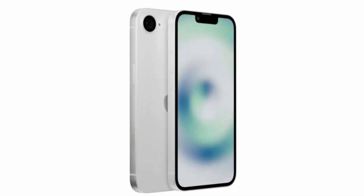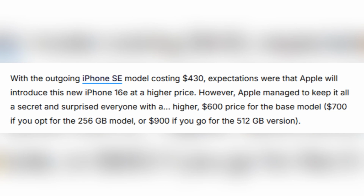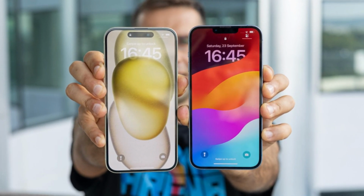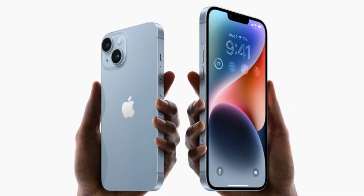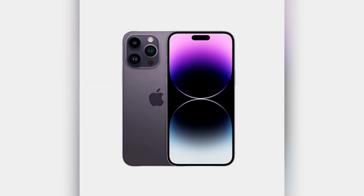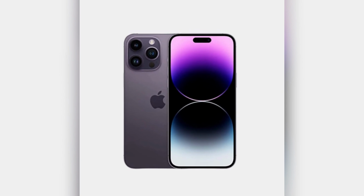Many expected the iPhone 16e to be a budget-friendly option, but its starting price of $600 is higher than anticipated. The 256GB model costs $700, while the 512GB version jumps to $900. Apple also discontinued the iPhone 14 and iPhone SE, leaving no truly low-cost iPhone in the lineup. The removal of the iPhone 14 makes sense since it used the older Lightning port, which no longer meets European regulations. The iPhone 14 Plus, the most affordable large-screen iPhone, is also gone.